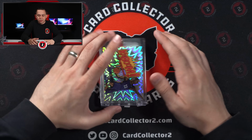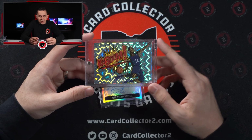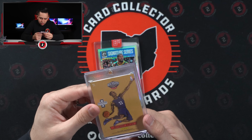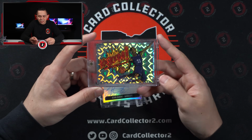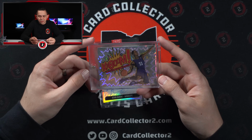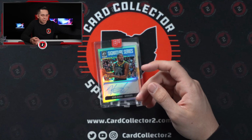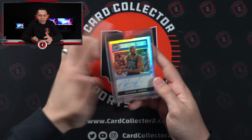It's graded. An OG Kaboom. I think this is second year. This is from like Innovation, I think. Yeah, 13-14 Innovation Basketball, Anthony Davis Kaboom. Look how much different they look now compared to what they looked like then. A lot more cartoonish back in the day. And then the KD, this was an Optic auto from Panini Rewards. Those were live relatively recently.